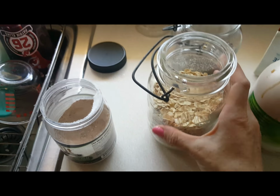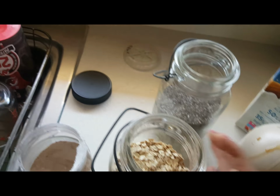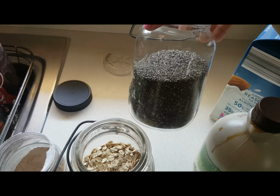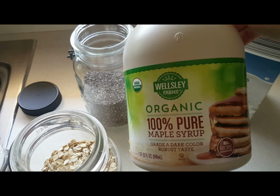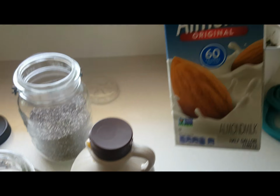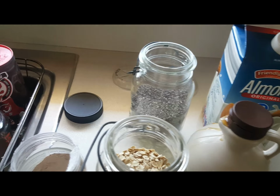All right, so the ingredients that we use are the PB Fit chocolate peanut butter powder, some old-fashioned oats, chia seeds, some organic pure maple syrup, and I'm currently using up the rest of this almond milk, and then I will be done purchasing almond milk.